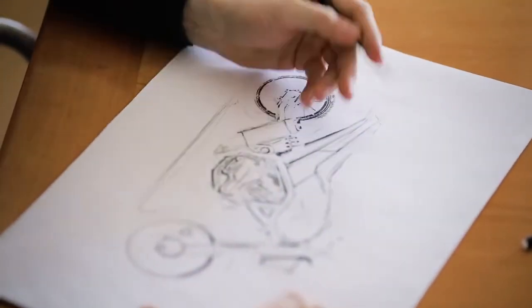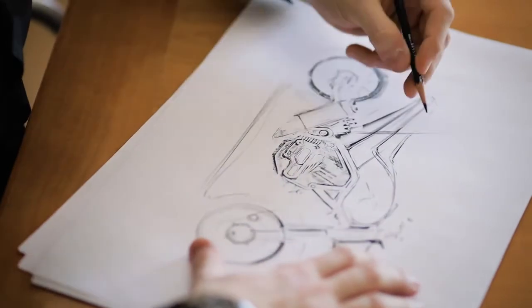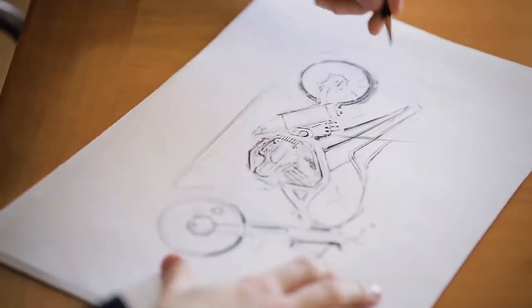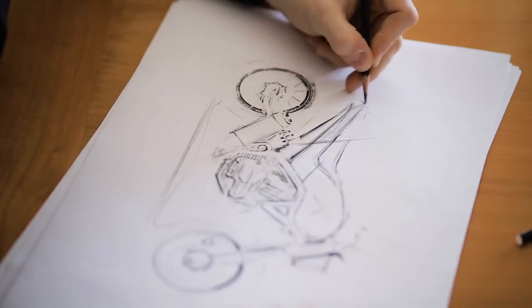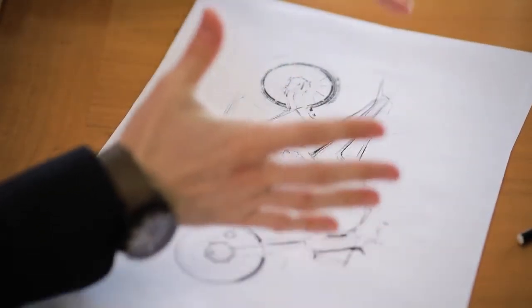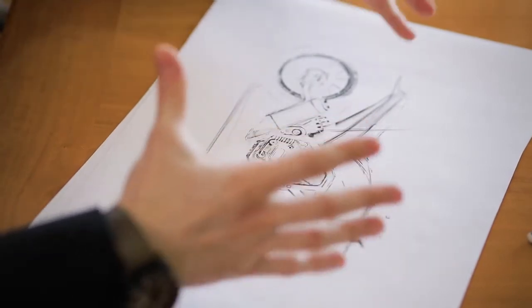About the tail, even the proportions of the tail are quite compact. As you can see, there is suddenly a cut here that gives the tail this compact aspect. As you can see, all this part is in black, to emphasize the short wheelbase of the bike, to give more compact muscularity to the bike.